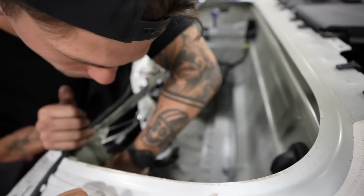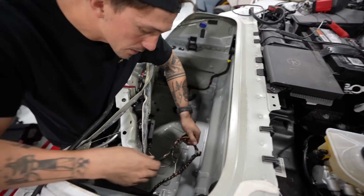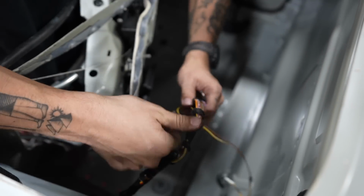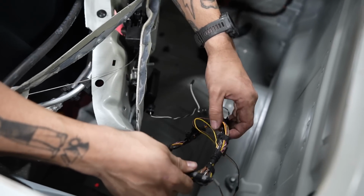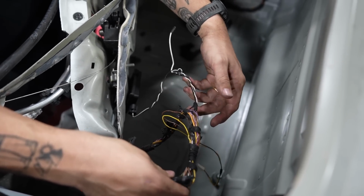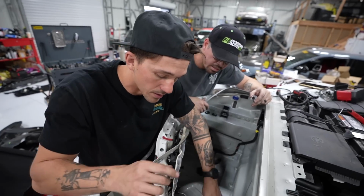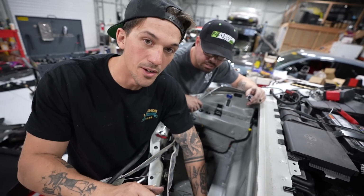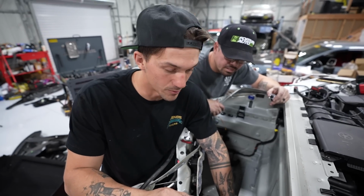Got it. We need, oh my god. Look at this, Tim. This thing got destroyed. But all the wires are intact. Kinda. So do you think new wiring harness from here? This looks like, I don't know, that's scary. Wiring is the scariest part for sure.